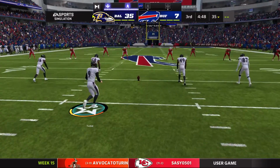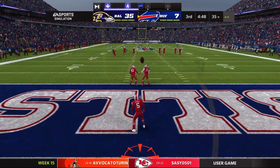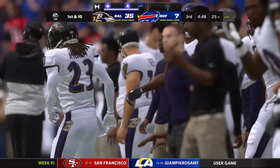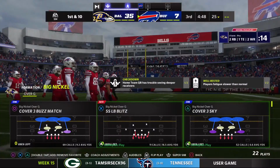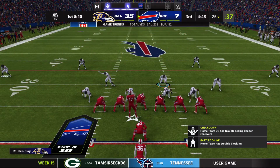Tucker now to kick it away following the touchdown. And that'll carry over the back line of the end zone for a touchback. So here's the Bills offense now. They get ready for their first possession of the second.